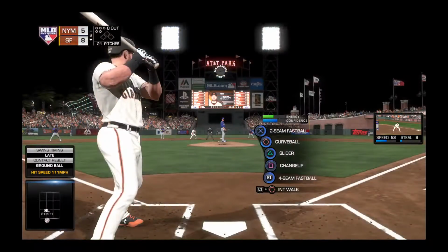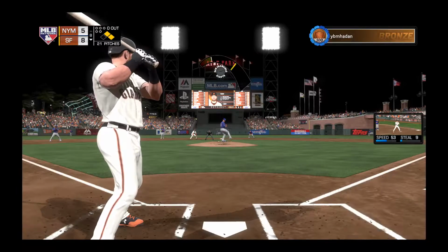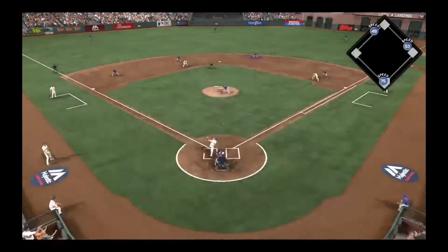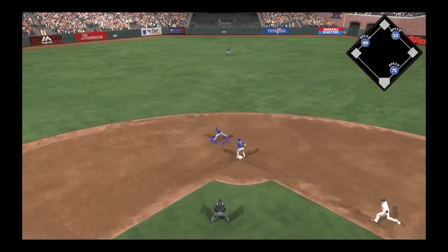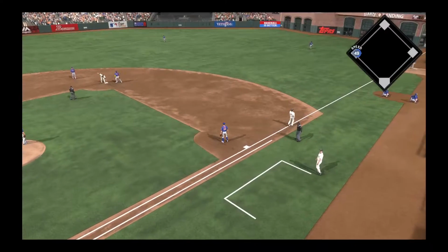The right fielder, number 9, digging in to try it again. Ian Happ. Grounded back up the middle. Bare-handed for one. On to first, and they get the double play.